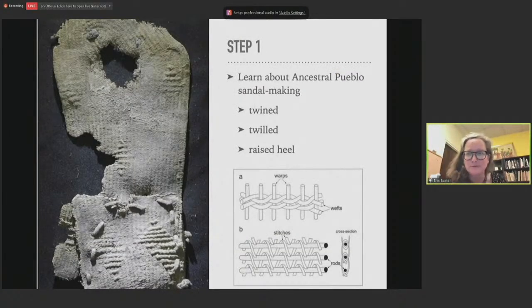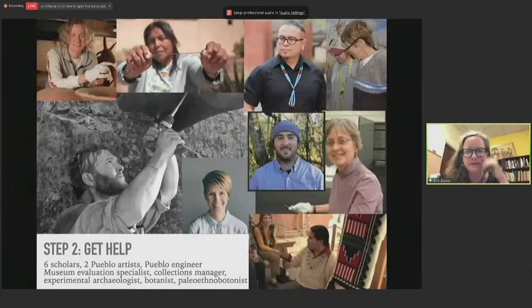I'm just going to go through it really quickly. What we're going to do is learn about ancient Pueblo sandal making, how they did it, whether they were twined, twilled, or had a raised heel. We confess we're not really good at that last one. We're a little bit better at the twined, and that's sort of the level of intricateness of the sewing. We're not making ones like those on the left, but I'll show you what we are making. So we're reverse engineering for all intents and purposes.